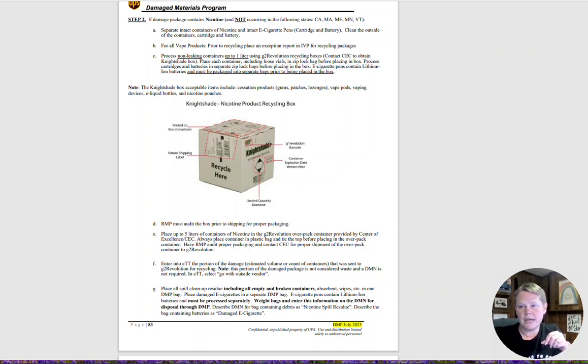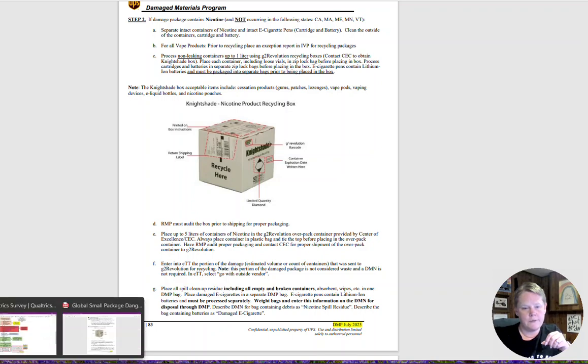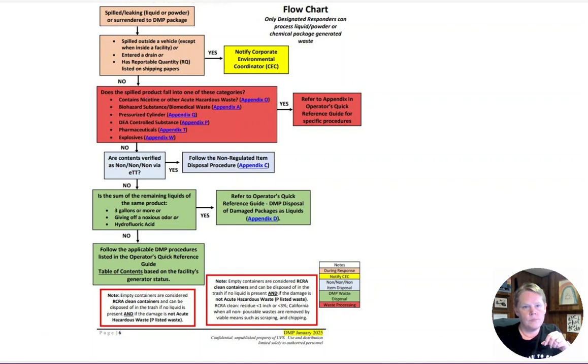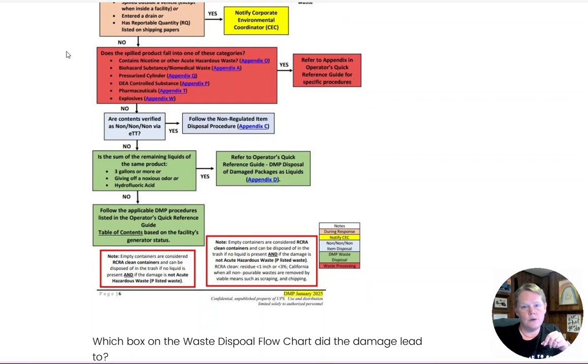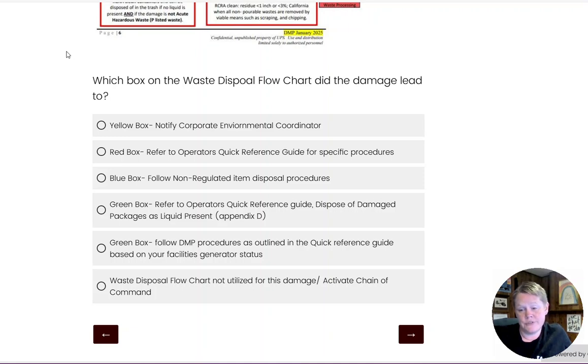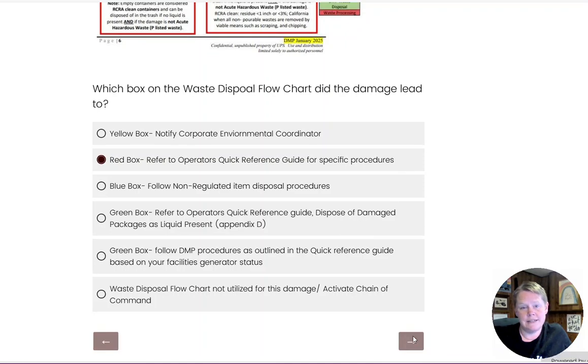So let's jump back here to the hypothetical itself. So which box on the waste disposal flowchart did we end up in? We ended up in the red box because we went to our operator's quick reference guide, Appendix O, to find out what to do with this nicotine.